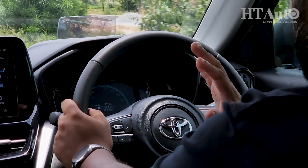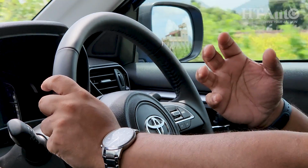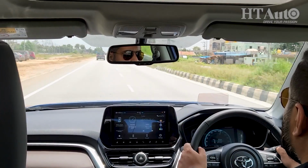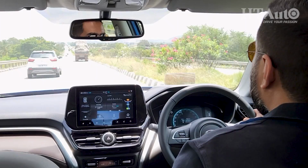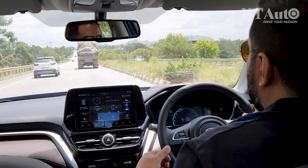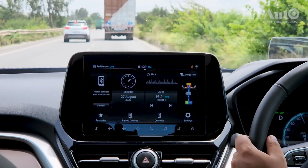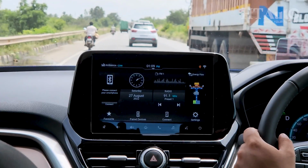But it is when you want to make an overtaking move that things can get a little bit complicated, because you have to really give the throttle input a nice, real deep kick, and that is when the HyRyder will get the job done. Of course, there are multiple drive modes as well. You get the car in eco mode, EV only mode, and the power mode as well. There is the auto mode, and for terrains that are a little tricky and require more traction, you also have the HyRyder offering the snow mode.